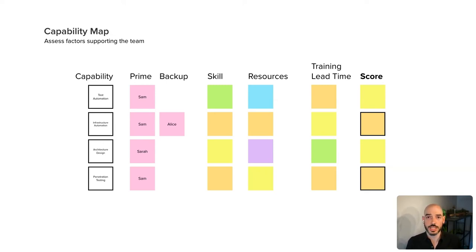Resources is where we're looking at what kind of supports do these people have? If I'm going to be working in test automation, am I using APIs? Am I using well-documented resources? Am I using a service where I just have to interact with something? Maybe I have someone else doing the work and I'm just responsible as a liaison to that department. But we want to be clear about that too.